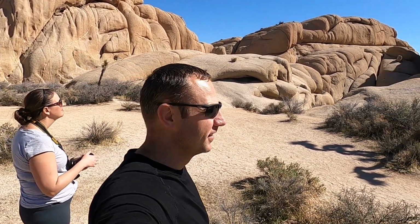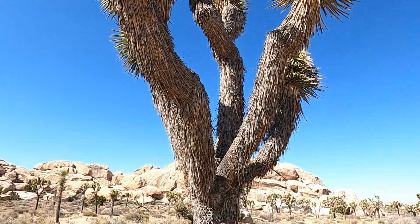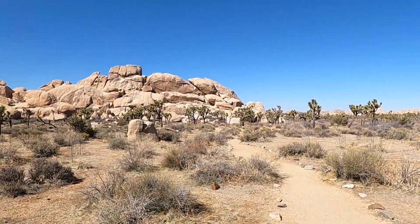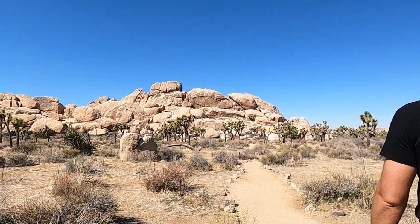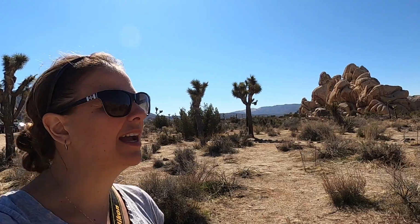This is a really neat place. So we are at the Hall of Horrors. Not really sure what it is, but there's some big rocks ahead of us and Joshua trees. This is another Joshua tree. It's not that big, it's probably a young one. There's a lot of Joshua trees around though. Kind of a cool little area. They did have a little sign about the technicality of being a rock climber, and I guess this is a major rock climbing spot.